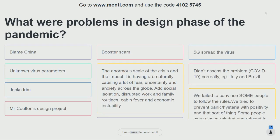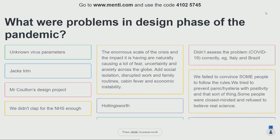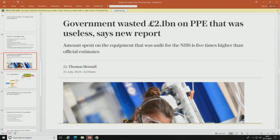Are you okay with that? I think this is a better system, isn't it? It's better than the word cloud. I'm going to have to press escape a little bit here. That's moving forward.